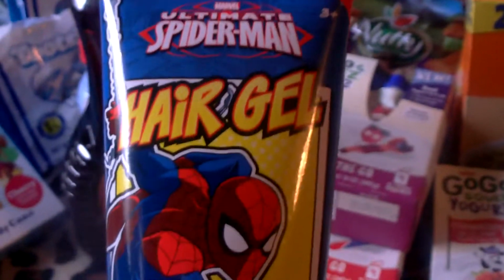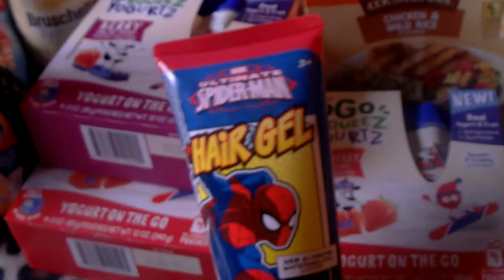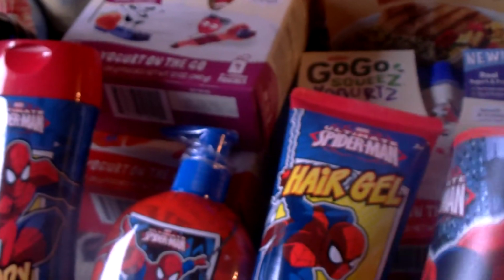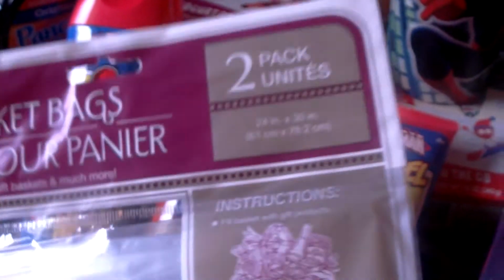I purchased this Spider-Man hair gel. I'm putting together a Spider-Man themed gift basket, so I picked up that. The Spider-Man hand soap, and also the body wash. And then I picked up one of the Spider-Man cups. I have a Spider-Man gift pail I'm going to use to put these items in. I picked up this jumbo Spider-Man coloring book. And then I picked up this basket bag. So you get 2 in a package.